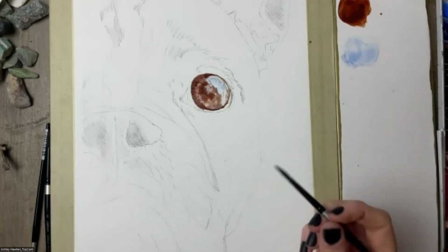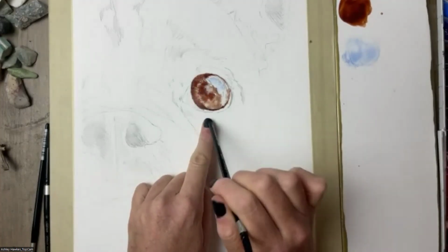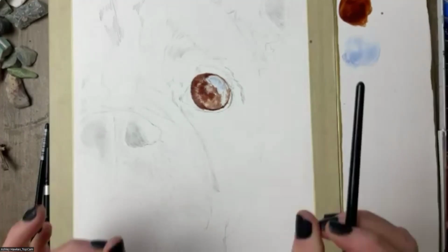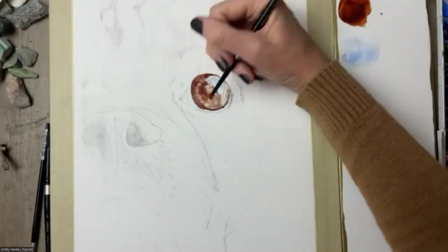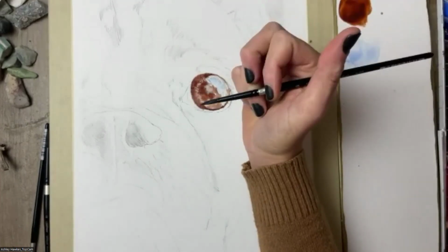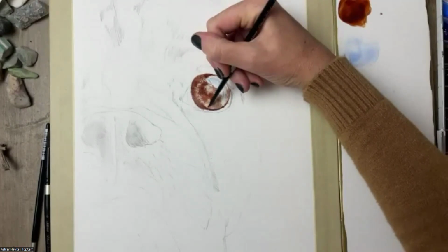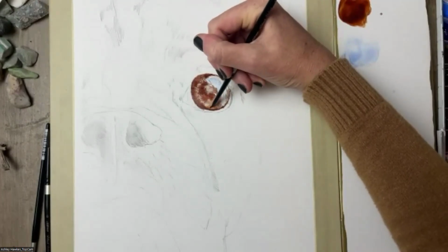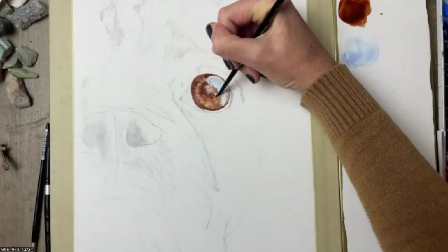Okay, sorry, I had to take a drink of water. I went ahead and started putting in a little more of that transparent brown oxide while it was still just slightly damp. The way that I like to get rid of hard lines is to take a brush and clean it off and make sure it's just a little bit damp, and you can feather it, push, pull, feather, to soften up any lines that are too hard.